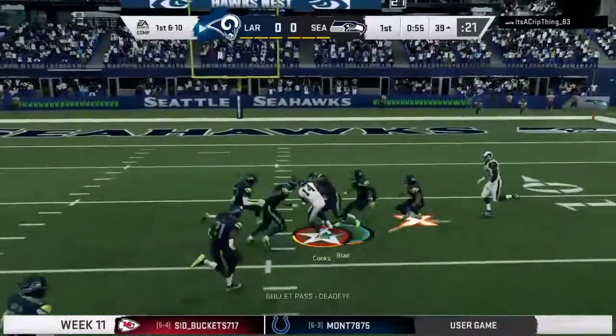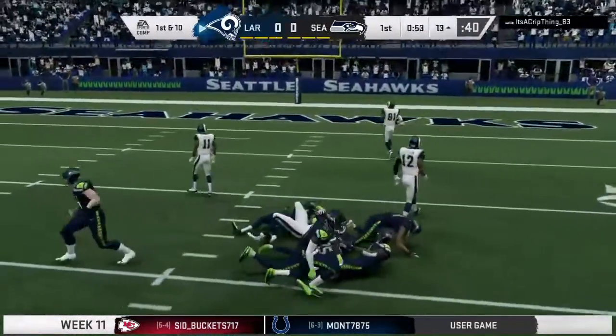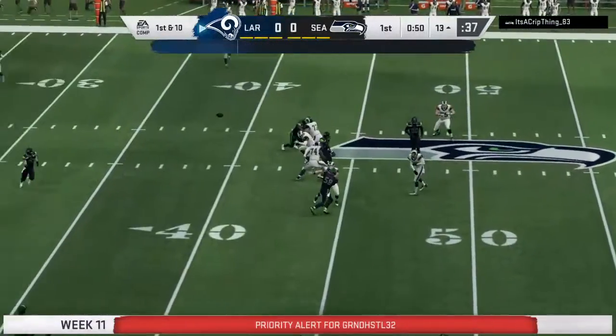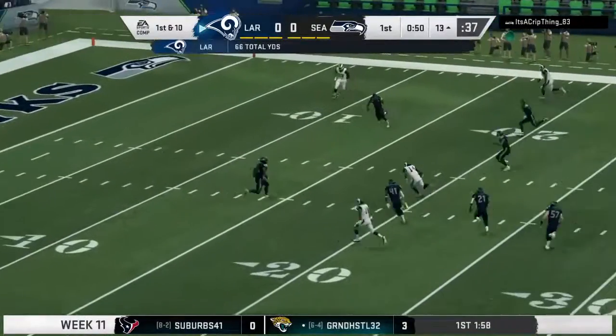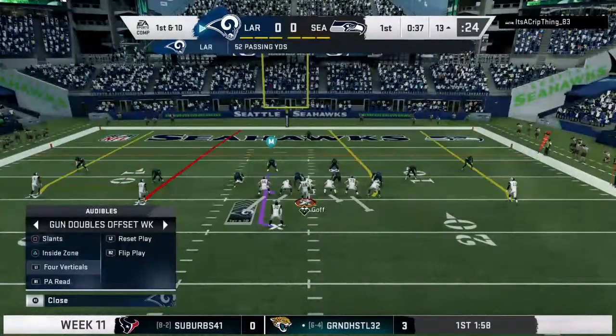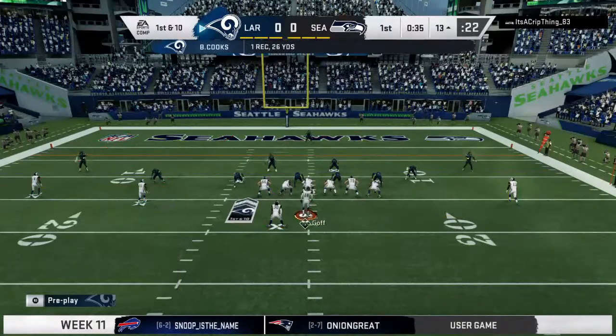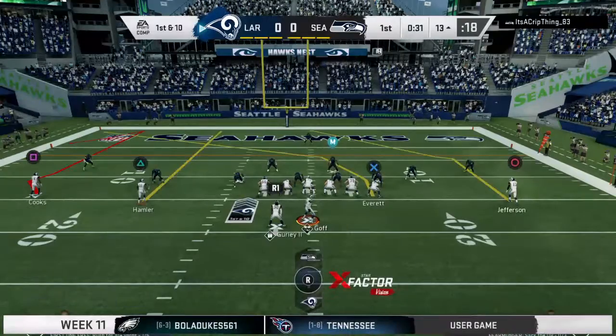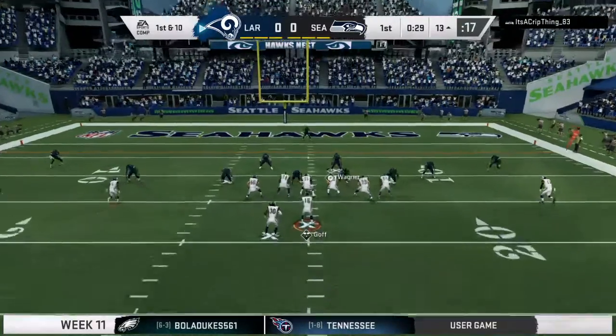Now Goff gets this into the hands of Brandon Cooks. And all the way inside the 15 before they drop him. A good pickup there, 26 yards. You think back to the Super Bowl against New England, the Rams never even got into the red zone in that game, and now here they are in the red zone on their opening drive with a first down.